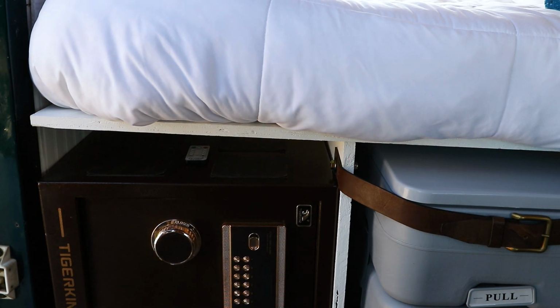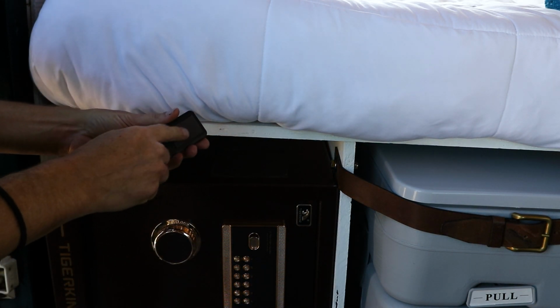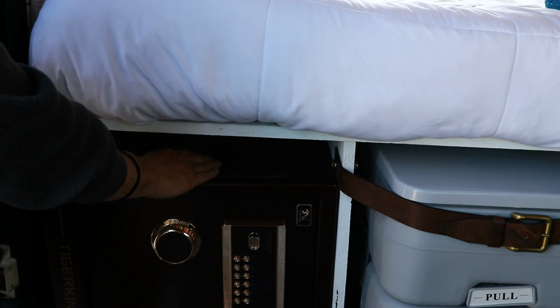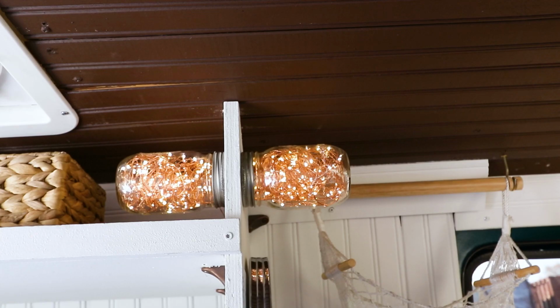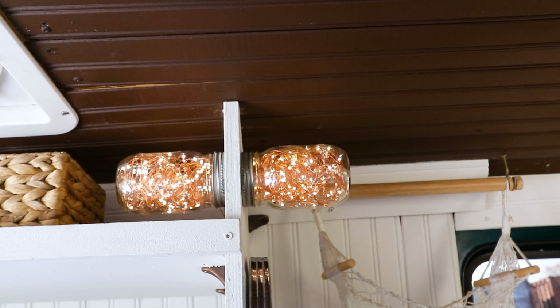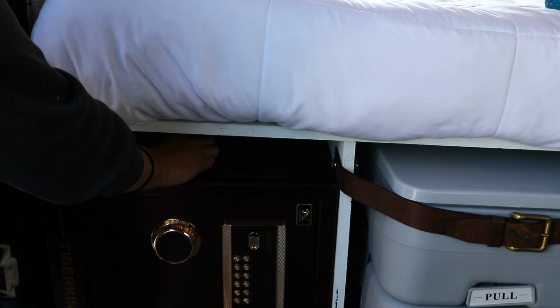So the switch for the light is right here, and this little device right here has a nice little magnet strip on it, so you can just put it right there back on the metal and it'll stay easily. Or you just pull it right out and turn the light on. While it doesn't seem like it's very bright, it actually is quite bright at night. It's got multiple settings and is super easy.